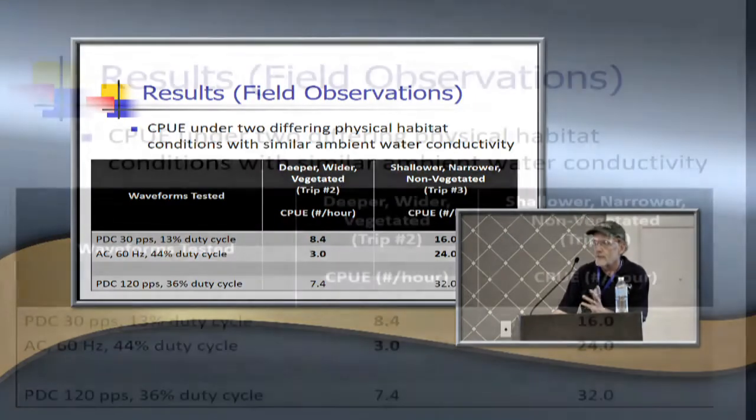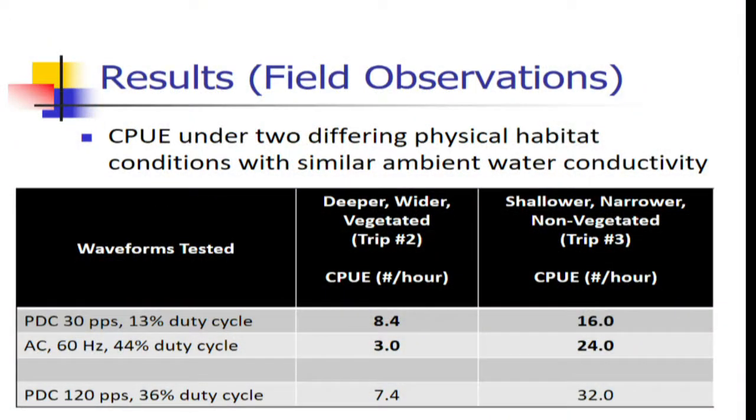Catch per unit effort under two physical habitat conditions. One thing you might note is that in the low water, the catch rates were way higher as opposed to that deeper water with emergent vegetation. Also notice that in the deeper water, the waveform causing attraction had the highest catch rate. But in the shallow water, the immobilization waveforms had the highest catch rate. So it's almost like you change waveforms depending upon whether you need immobilization or whether you need attraction.